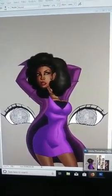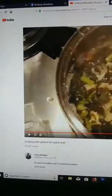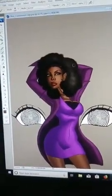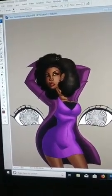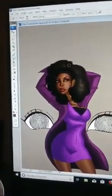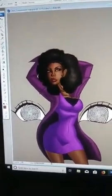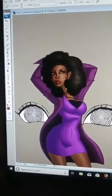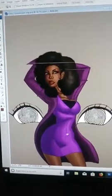I'm just letting you know that I'm starting a little bit, just getting situated, and I'm working on a female super villain here. So I'm in Photoshop, the older version of Photoshop, and I'm basically getting her situated. I'm doing this just to get my feet wet. So just bear with me.